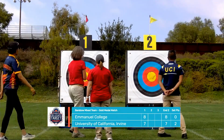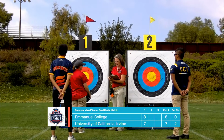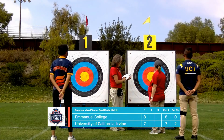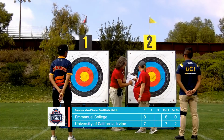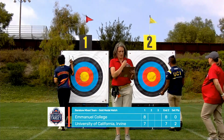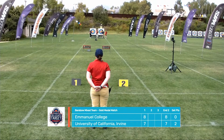So here at Collegiate Nationals, this gold medal match is also for individual pride, but you're getting points for your team. How do the points work in collegiate archery? They give out the top 8 positions, and you get points 10, 8, 6, 5, 4, 3, 2, 1, based off those top 8 positions. So the winner of this match will get 10 points for their overall team standings. The loser will still get 8 points for their team. That's the heart and soul of college archery. It's more of a team sport than anything.